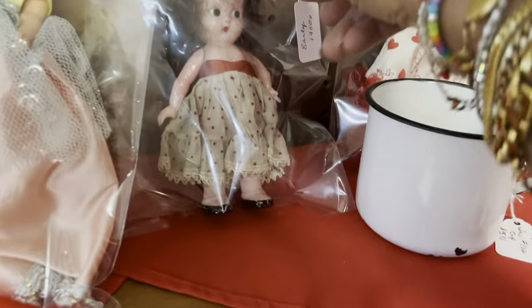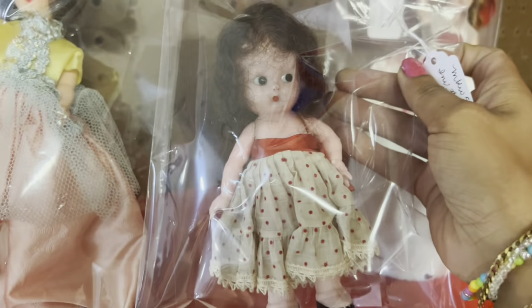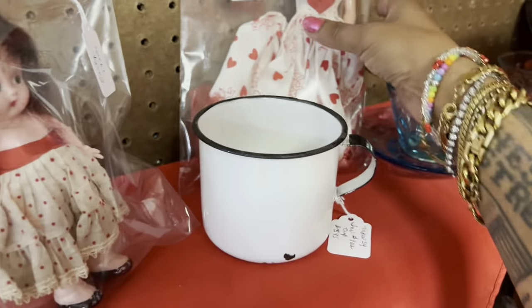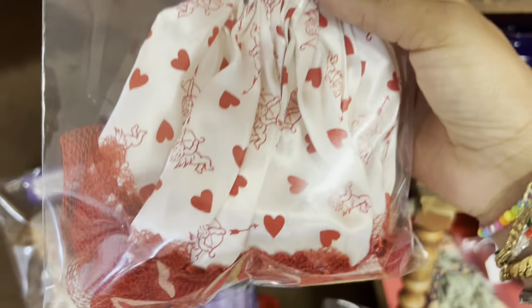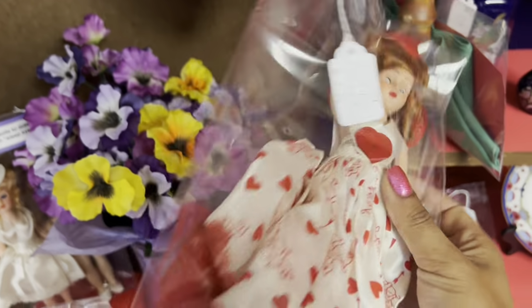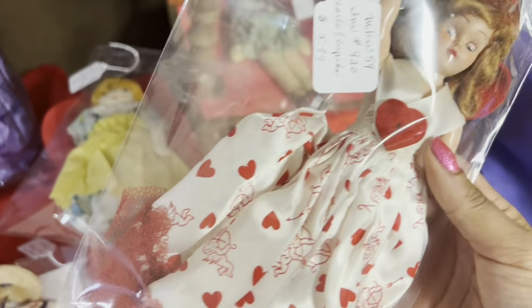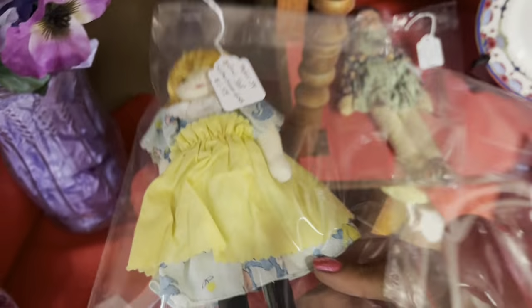These little dolls are cute. This one's only $1.50. So cheap. Like the little polka dot dress. But this one in the heart dress is definitely speaking to me. Some of these plastic dolls can be a tough sell. Like, I've bought them a few times and they kind of stick around for a while. But the Valentine's Day theme one is definitely coming with me. Kind of like that cloth doll, too.